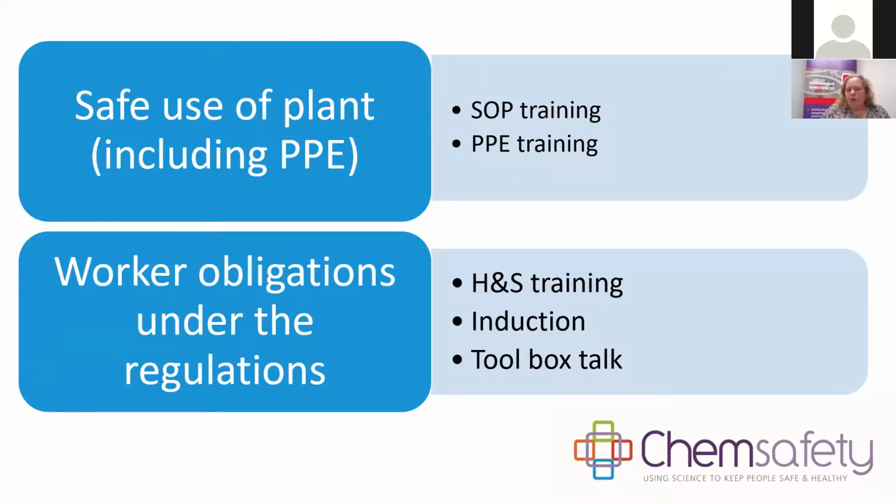How to safely use the equipment and PPE that you have for using your substances. And there's also a requirement that workers understand what their obligations under the regulations are. And this is the area that we most frequently find gaps in when we're looking at training records for compliance.